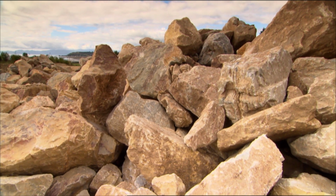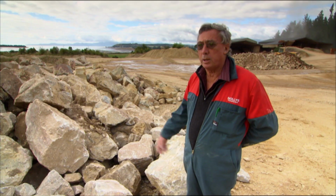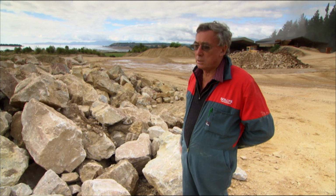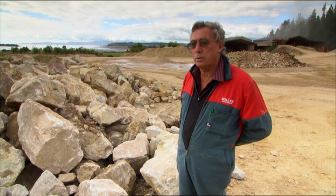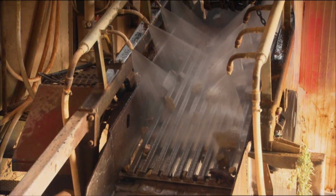There's different colours, different qualities, and so we have to blend it as we go as well, and so we keep the magnesium content up at the same level all the time rather than have it vary up and down.